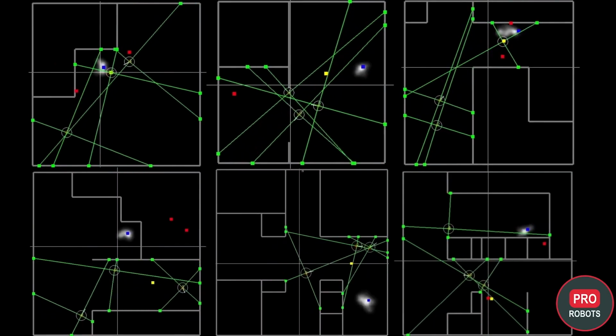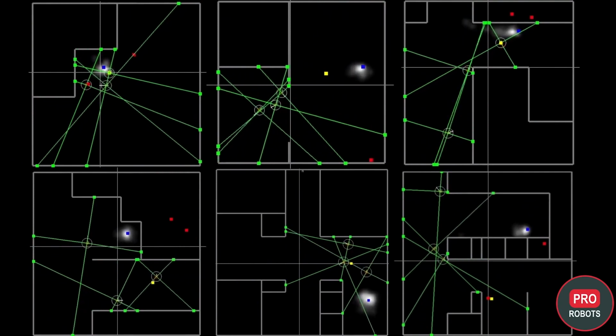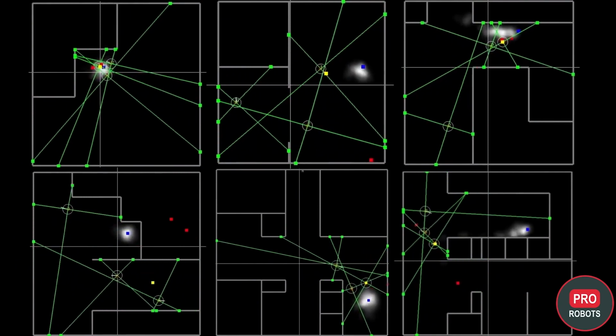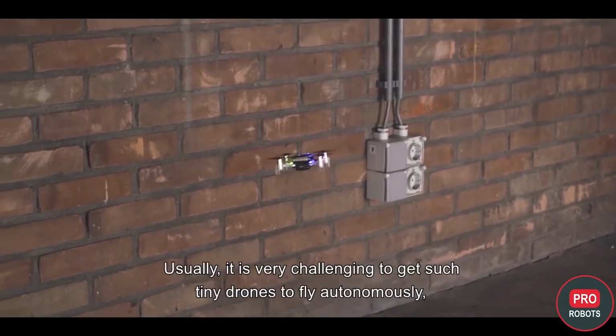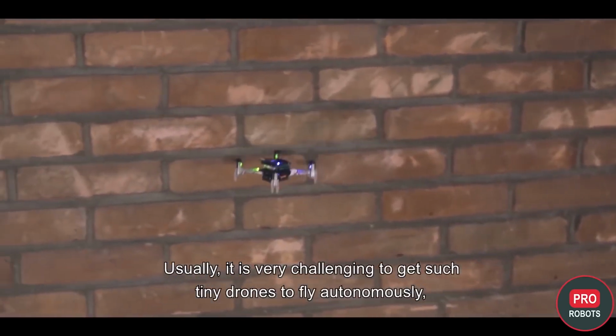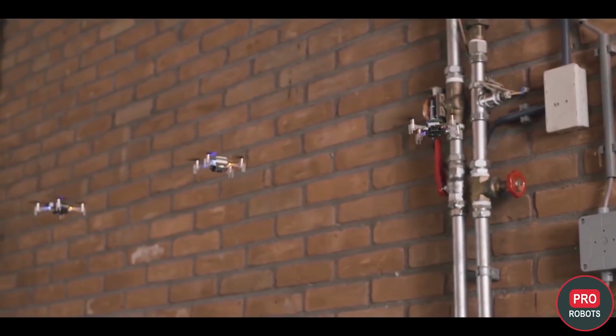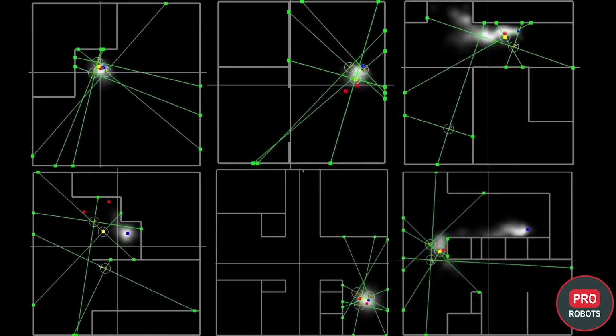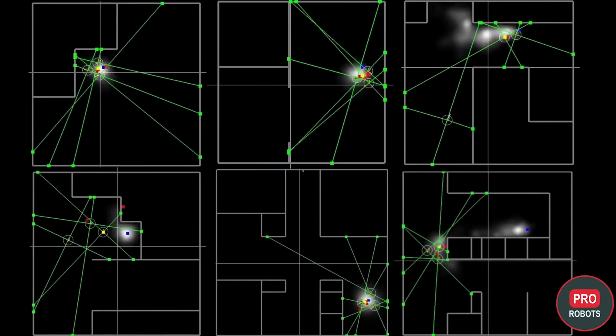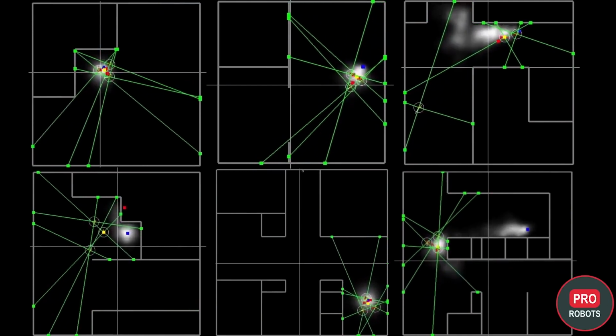Due to their small size, the drones do not build a map of the room, but thanks to the use of laser rangefinders and an algorithm similar to how birds search for food, they successfully manage to find the location of the leak. The developers equipped the Crazyflie research micro drone with a gas sensor that detects the presence of impurities in the air, as well as laser rangefinders on the sides and optical flow sensors.